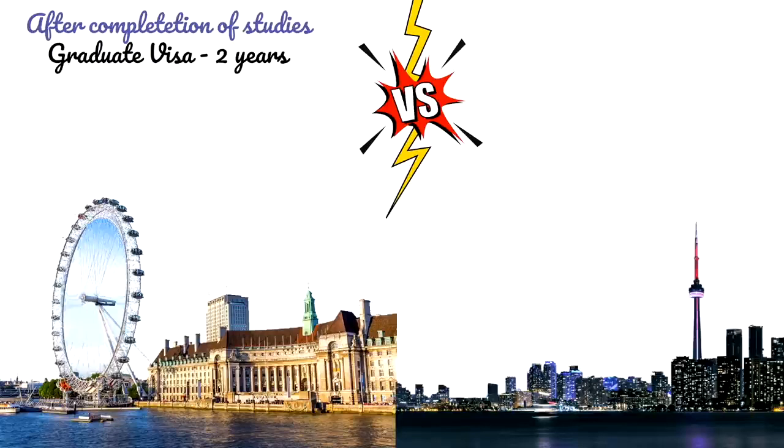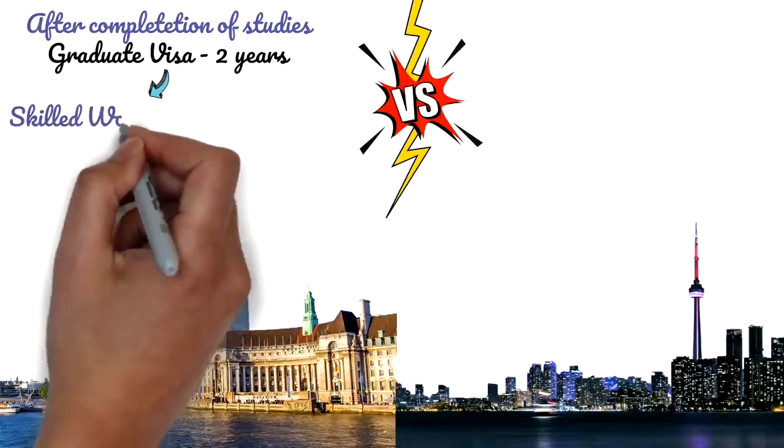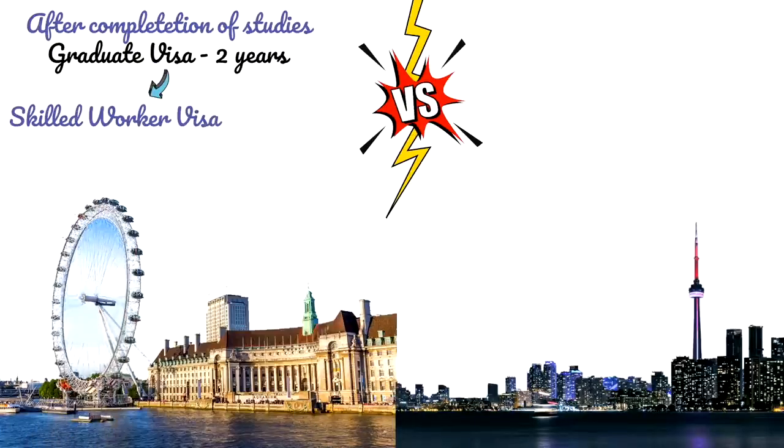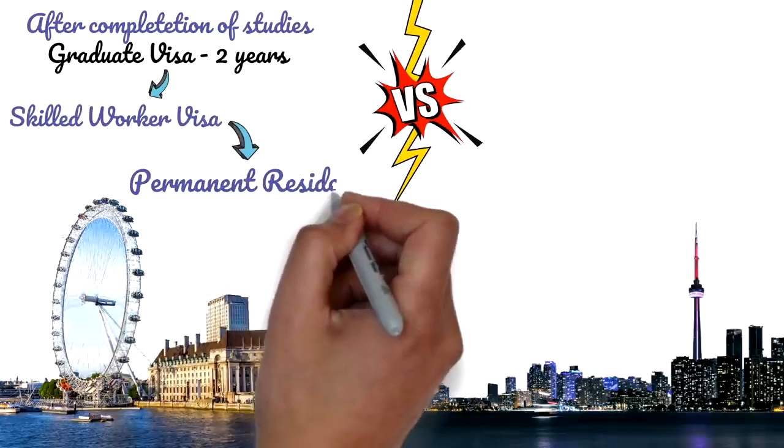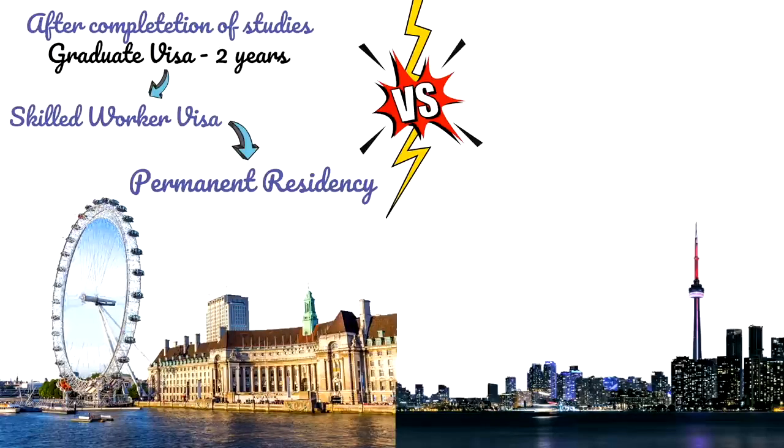Now you cannot extend your graduate visa, however you may be able to switch to a different visa, for example a skilled worker visa, and then you can continue working for any organization. Once you've completed 5 years of working in UK, then you actually become eligible to apply for the permanent residency. But this journey from study visa to the permanent residency is definitely not easy, and you might face a lot of hurdles in between, but hurdles are everywhere, even in the case of Canada as well.